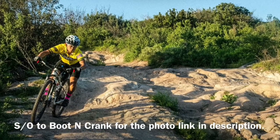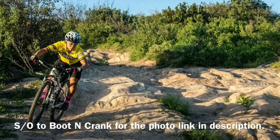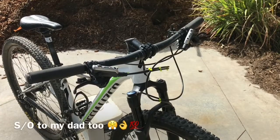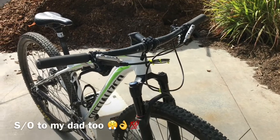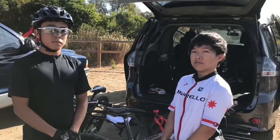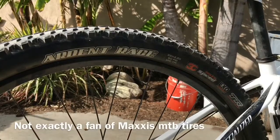Some notable mentions here is this was the first bike I raced when I was in NICA, and shout out to my dad for this because he worked his ass off for this bike and for my passion, so shout out to you. This bike is actually supposed to be a hand-me-down to my sister, but it's just way too big for her. I just kind of put it together to be rideable.